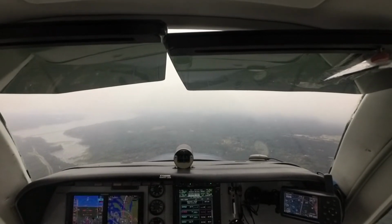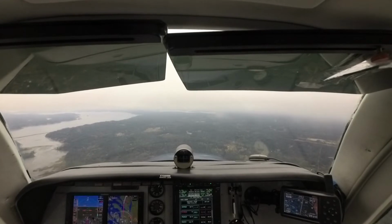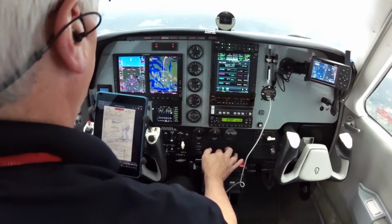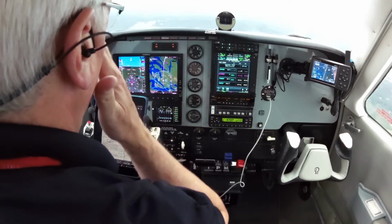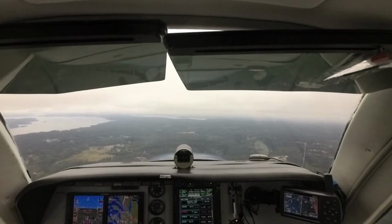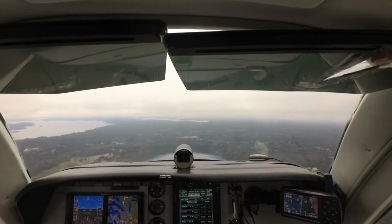On 2000, we're going to set our happy place power setting for the approach. November 4-6 Foxtrot, cross Oi Red at 2000, cleared RNAV GPS runway 23 approach. Cross Oi Red 2000, cleared RNAV 23 approach, Bonanza 4-6 Foxtrot.